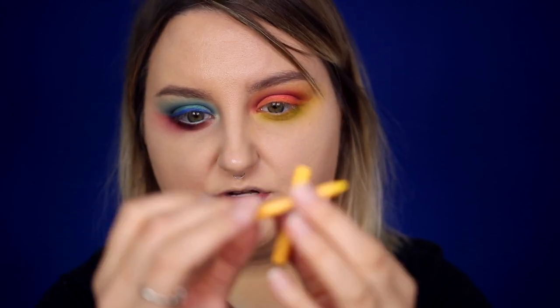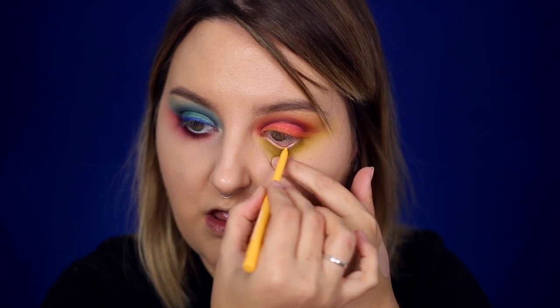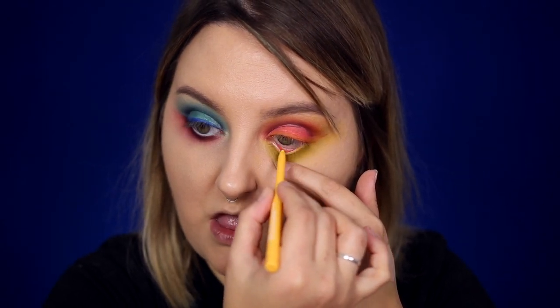Now I need some liner on this side. So I'm gonna take this shade actually, which is the ColourPop Cream Gel Liner in the shade Punch. And it's like this really vibrant yellow. Now I'm gonna go throw some lashes and mascara on and we will be right back.